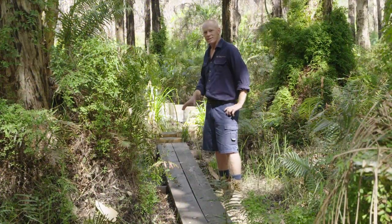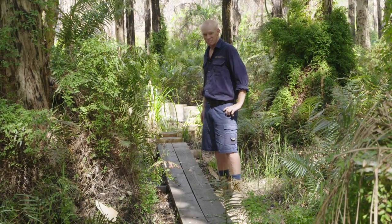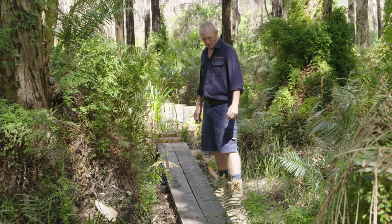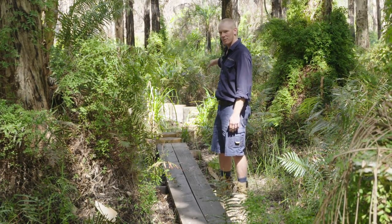So here you can see the boardwalks that make up the Paperbark trail. Everything lugged in here by hand. All looks pretty tame at the moment, but through the summer months water would be lapping at these boards and also at these stepping stones that we created to get across the main creek line itself.